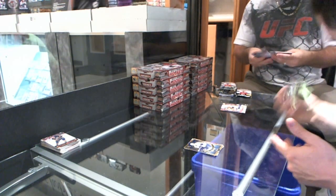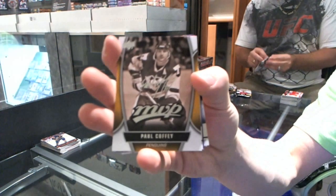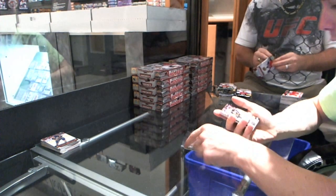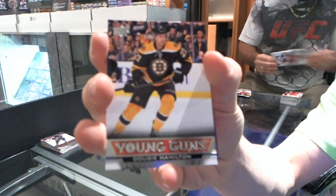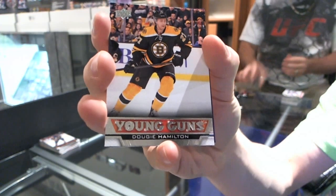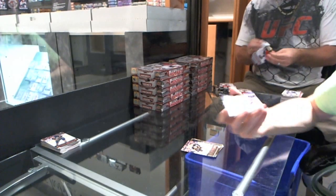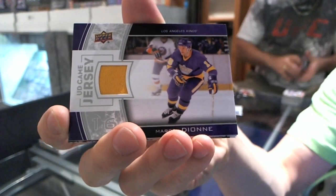They don't even have defense listed on there. Interesting. MVP for the Pittsburgh Penguins, Paul Coffey. All right. Young Guns for the Boston Bruins, Dougie Hamilton. Upper Deck Game Jersey for the LA Kings, Marcel Dion. I think I'm more impressed with the jersey so far this year.